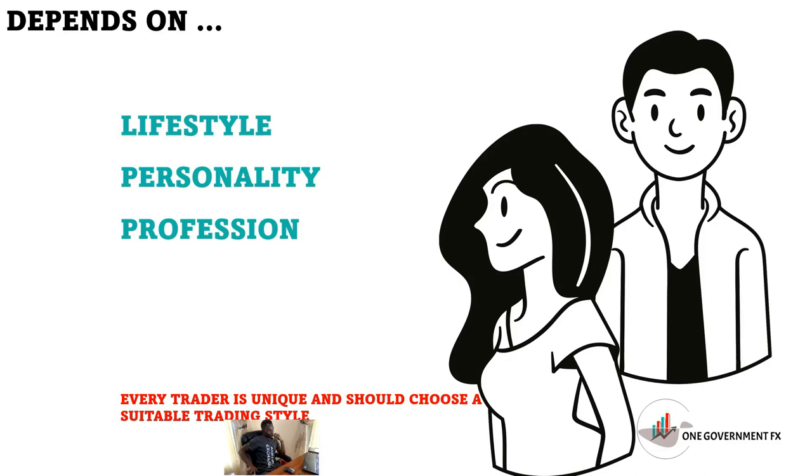You have to be careful how you treat this, because trading gets really emotional at some point. Look at the psychology: when it gets very emotional, you feel like you just want to blow out the whole thing. If you don't consider all of this, you will be stuck in streaks of losses. Then your profession: how you work, where you work. Assuming you are a businessman, you probably have a lot of meetings in the daytime.